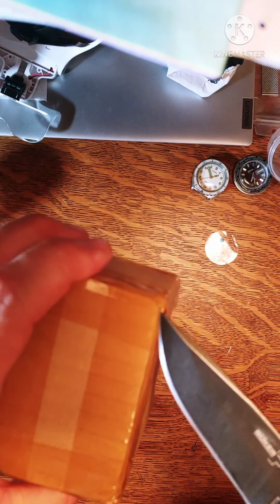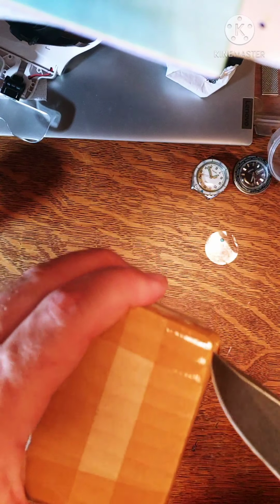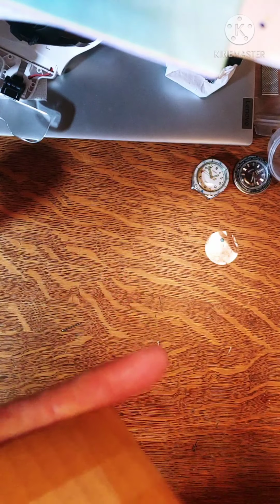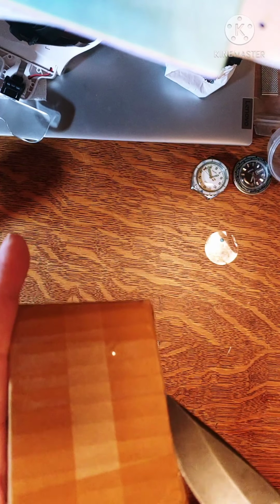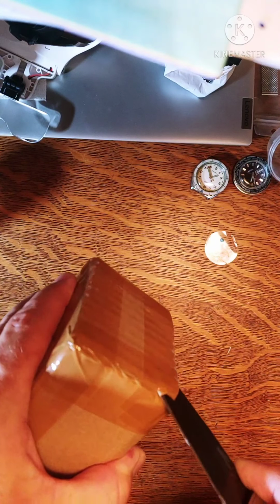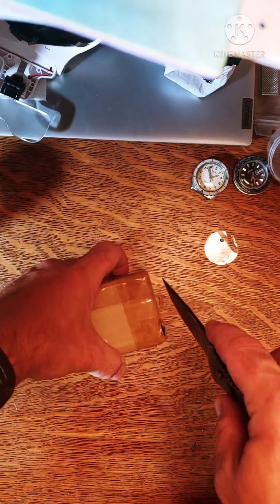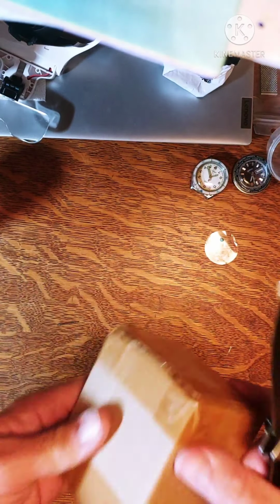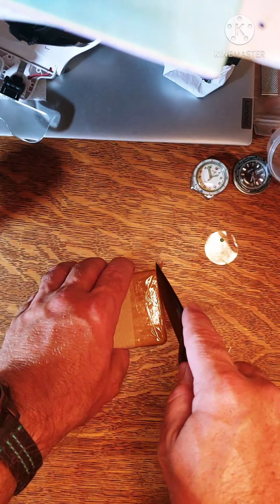Ordered this watch, and I'm opening it without gloves because I'm not planning on keeping it for myself. I'm not planning on selling it. I need the movement that is in this watch. I will be cannibalizing this watch. And you're probably thinking to yourself, oh my gosh, why is he cannibalizing that watch?